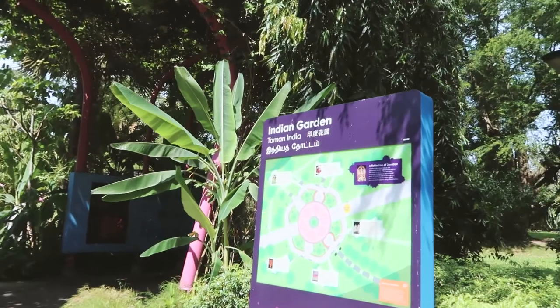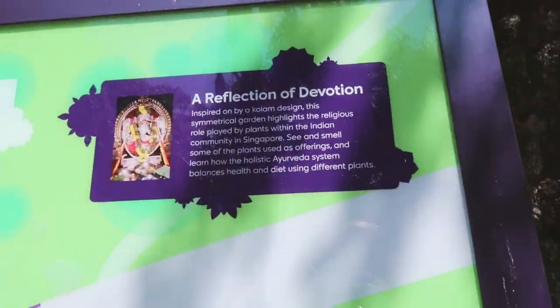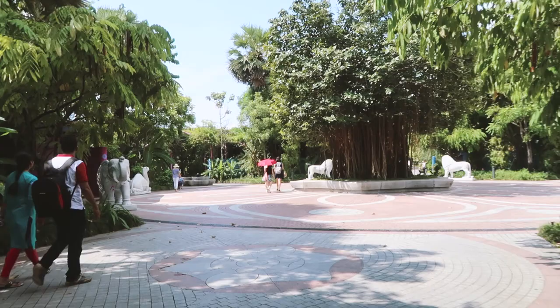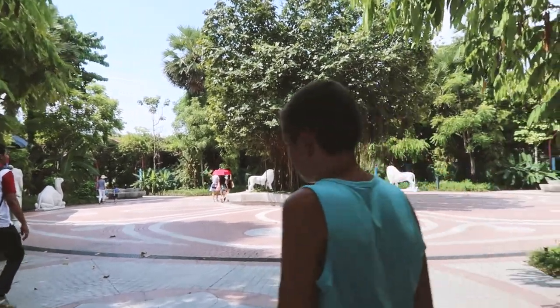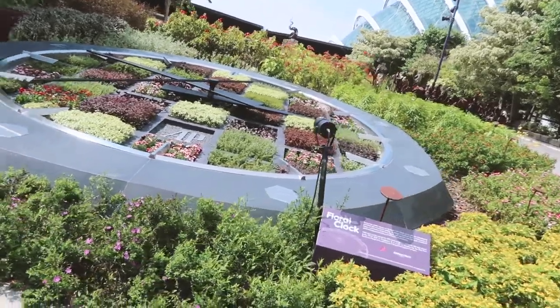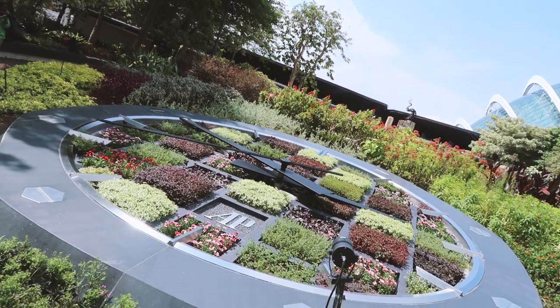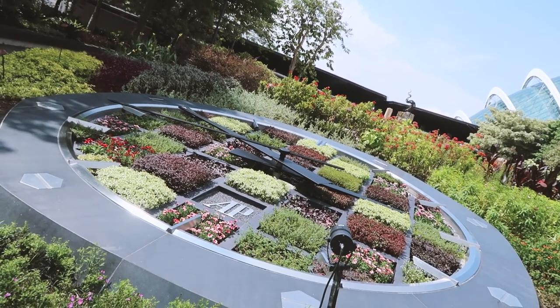Yeah. The last garden is the Indian garden, which is a reflection of devotion. Oh, look at this floral clock. That's nice. Oh, is that actually, yeah, it's a clock.